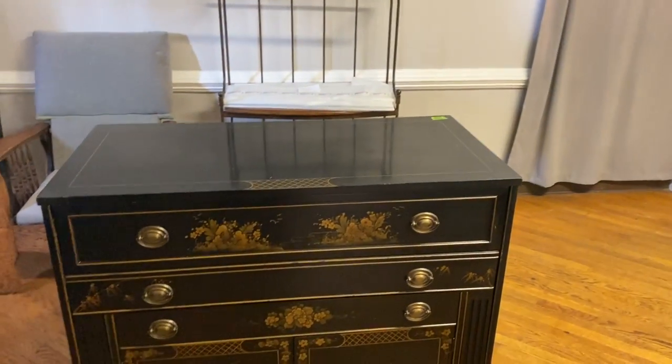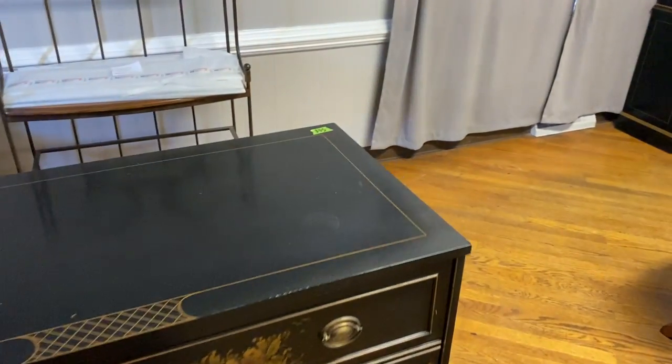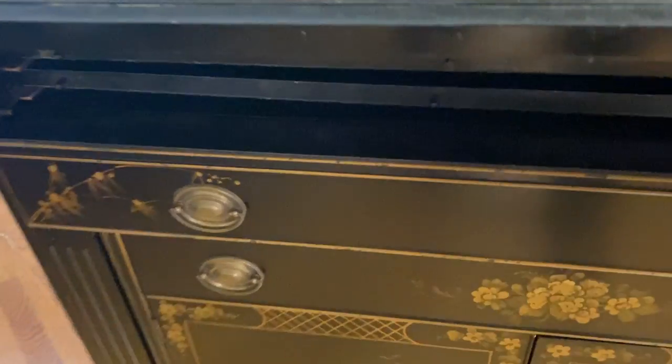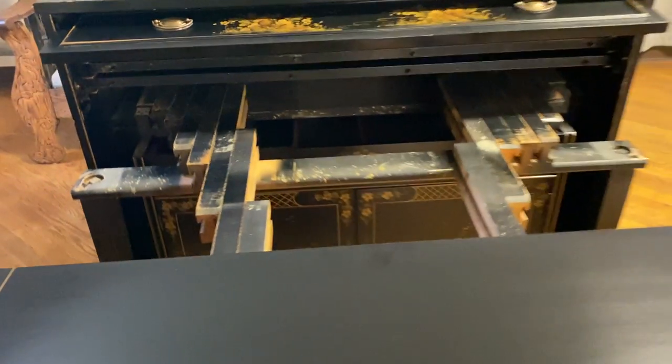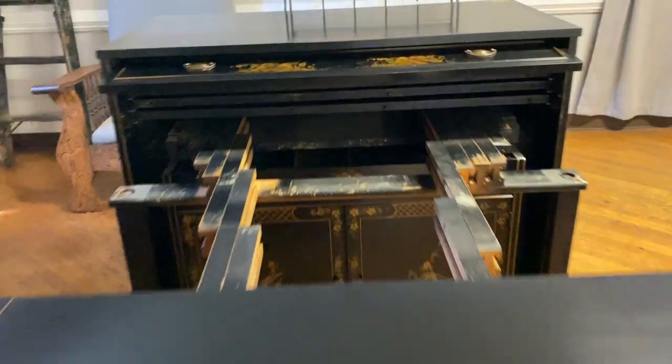Now, this European server is going to be in the auction. This is lot number 355. Is it a server or is it a dining room table? Take a look at that. It actually turns into a table with four leaves. It fully extends out. And you can see up inside there, you've got four leaves that you can put in there. This is a neat little item.